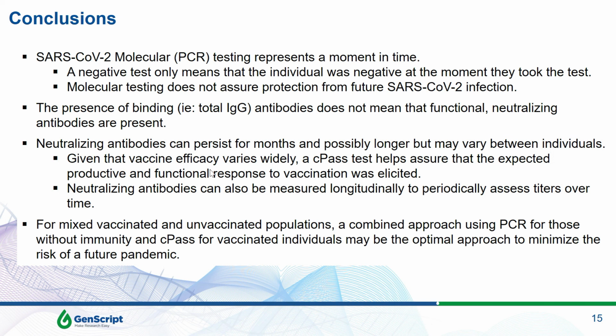And given that vaccine efficacy, especially in the context of the variants, can vary widely, a cPass neutralizing antibody test can help assure that the expected productive and functional response to vaccination was elicited. Also, neutralizing antibodies can be measured with cPass longitudinally to periodically assess titers over time to follow neutralizing antibody levels post-vaccination.